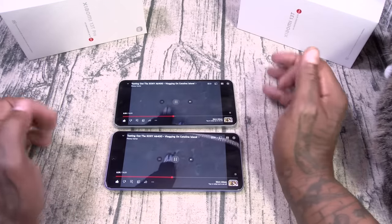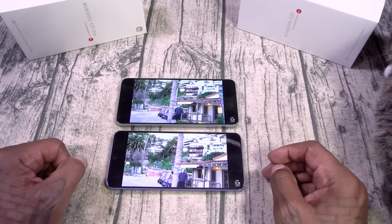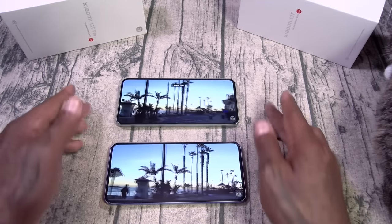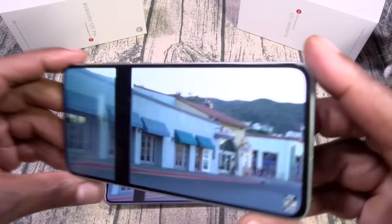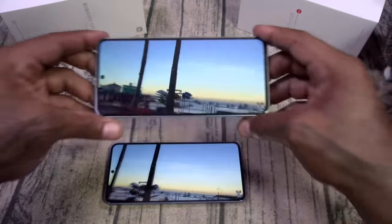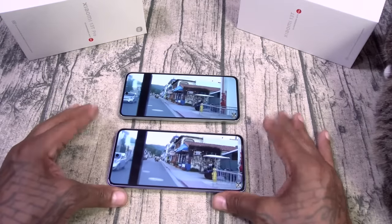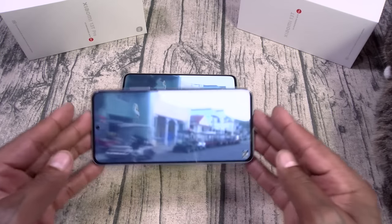Here we go. Now, as you can see, they both look exactly the same. Let me turn the volume down on one. Okay, let's get full screen. Here's the 13T. You hear those speakers? Excellent viewing angles. I love the flat glass panel design. Here's the Pro, same, 2600 nits brightness, excellent viewing angles, two beasts right here. Let's keep it moving.